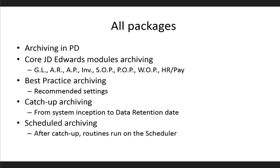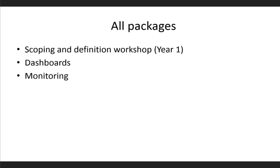As Mike mentioned, in the first year we're going to be doing catch-up archiving, so from system inception to your current data retention date. So if you've got 25 years of data in the system, you've migrated it all from World, you've kept it all in the same place, then we're going to be going all the way from system inception up to whatever your data retention date is. And normally we see 2 years plus current kept in production, up to about 7 years kept in the archive, and then if you're on one of the packages that allows you to purge from the archive, then anything older than 7 years can then get purged as well.